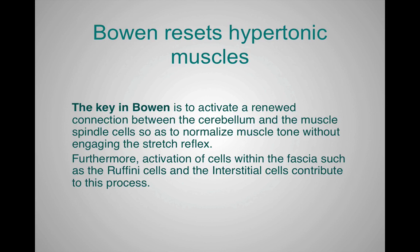And it is this way that we're able to bring back circulation, nutrients, help the lymphatic flow, and remove the lactic acid, and also stop this negative feedback loop that continues to make the muscle spastic. So this is why it's so profound, and yet we work through the fascia in a light way to achieve this.